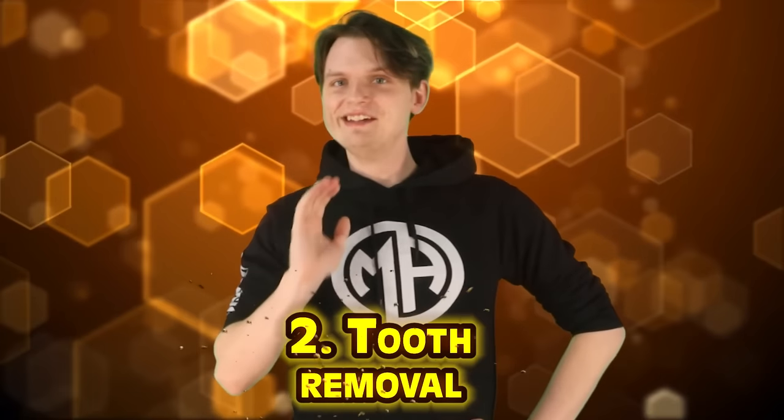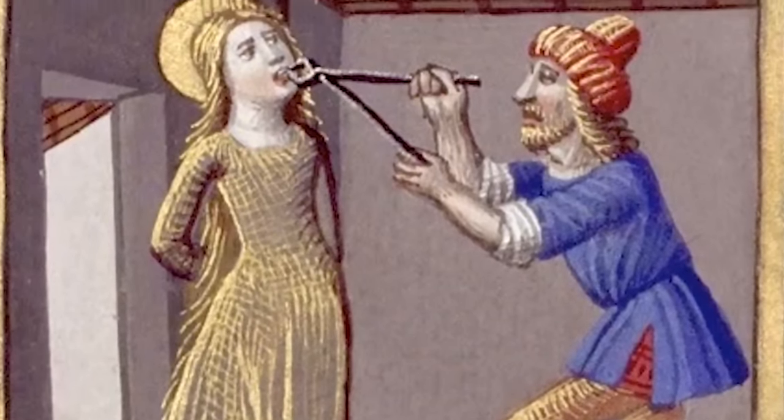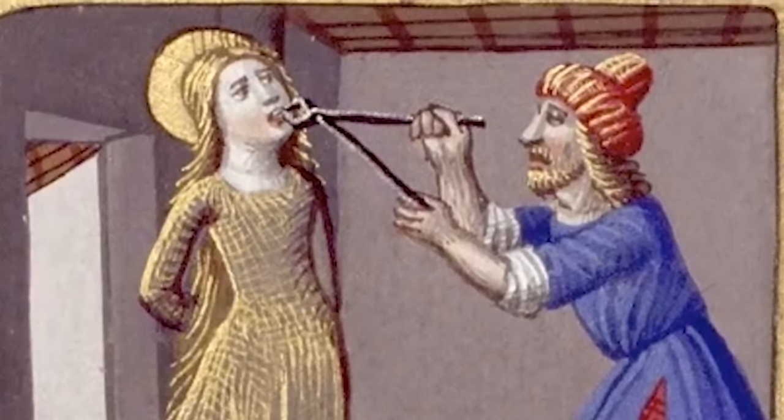Number two, tooth removal. All right, let's see if we can make me actively gag. Anything involving teeth are kind of my kryptonite, so let's just try to get through this. In the Jomon culture of the Japanese archipelago, around 13,000 years ago, people practiced the ritual of removing their teeth for ceremonial reasons. 90% of their population were thought to have extracted upper and lower canines and incisors.